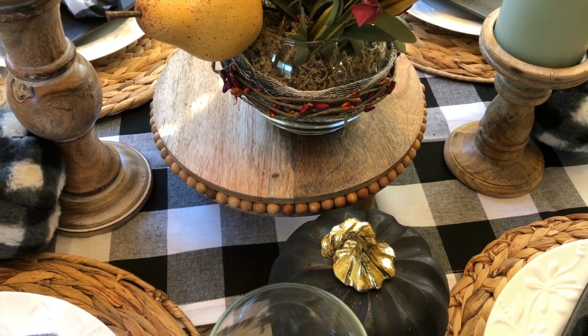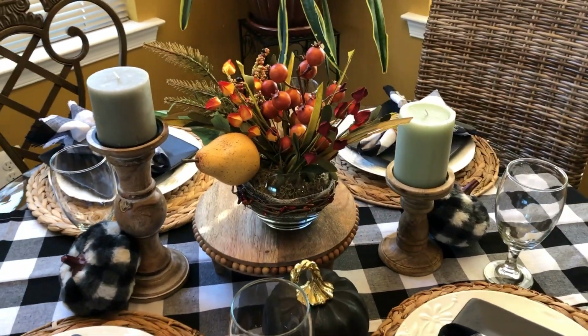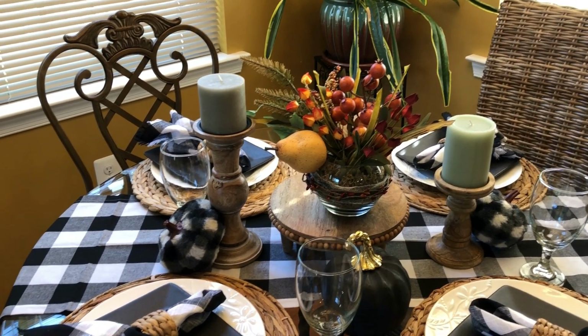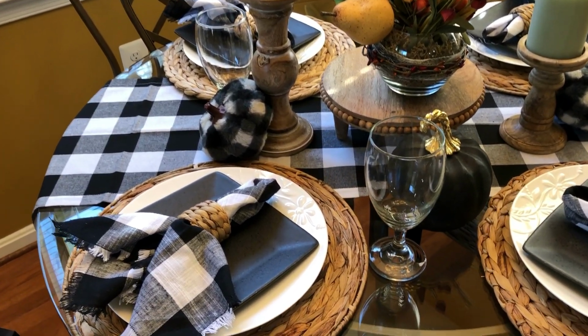But I glued that on, and I thought that actually came out pretty nice for a little DIY. Y'all know I don't do a whole lot of DIYs. I'm not the DIY person, but I'll take a stab at it every now and then.